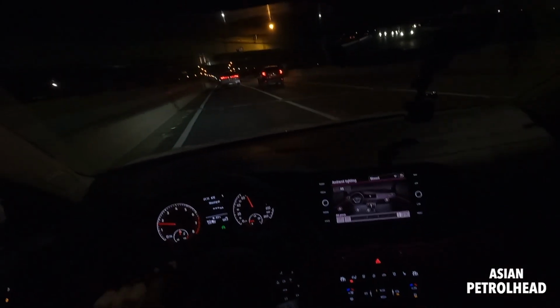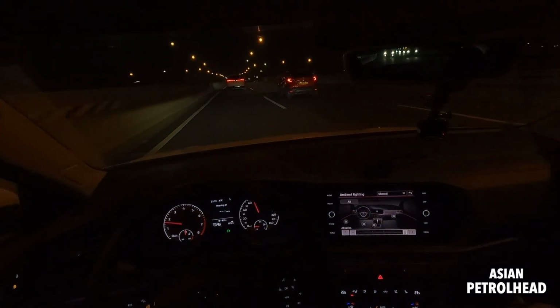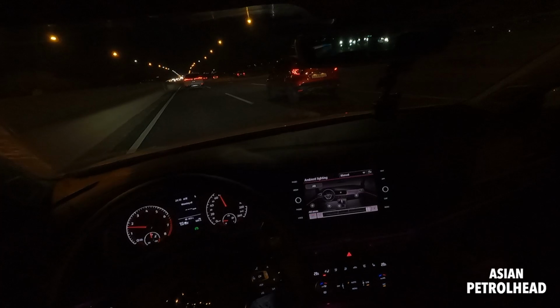We're driving about 80 kilometers per hour and look how quiet it is. It's very stable as well. So this will be a very good highway cruiser. So no problem on long distance journeys.